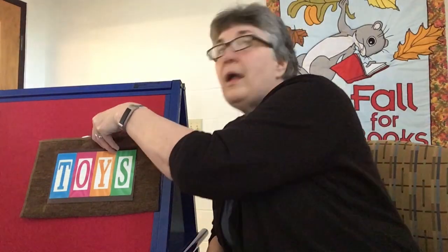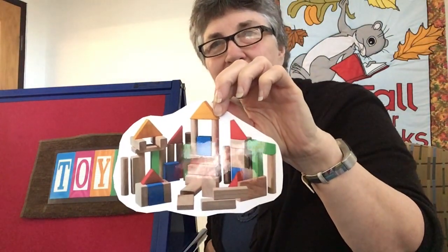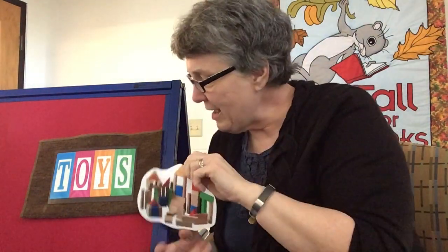And it goes like this. Oh, that's my toy box. I go to my toy box, and what do I see? I pull out, what are those? Blocks, some blocks to play with me. I wonder what else is in my toy box.